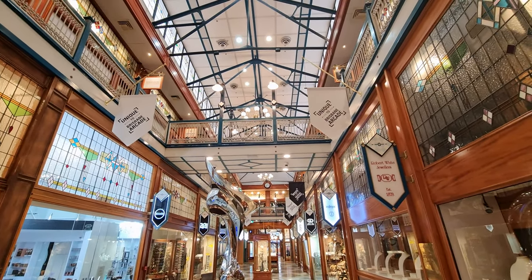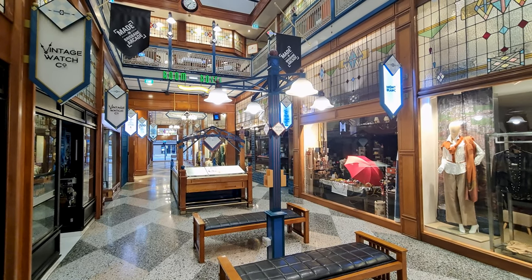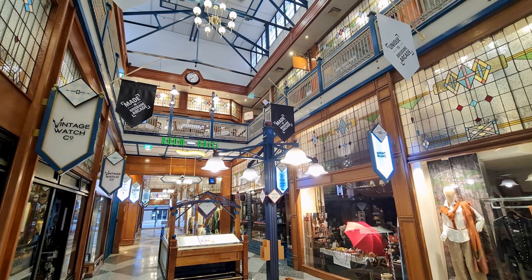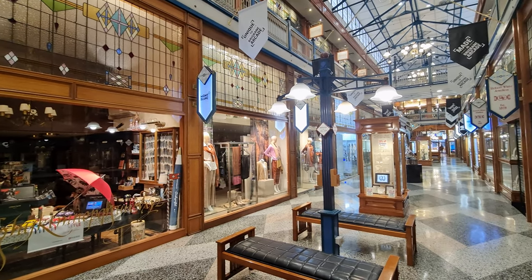The arcade displays old-world charm with its ornate balustrade, glass ceiling, and beautifully tiled floors. Here you can explore a variety of specialty stores, fashion boutiques, jewelry shops, and cafes.